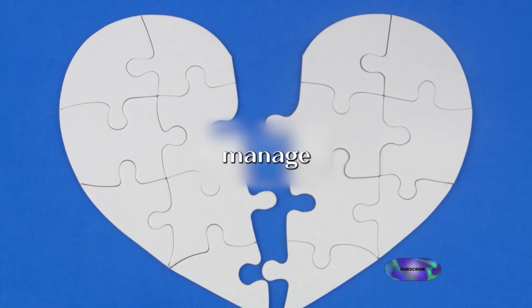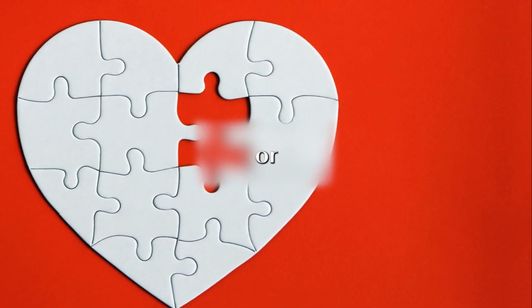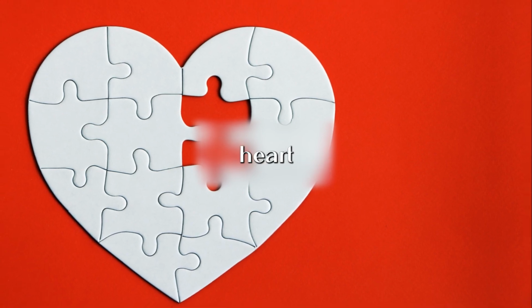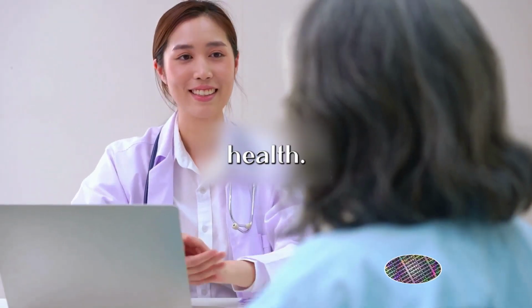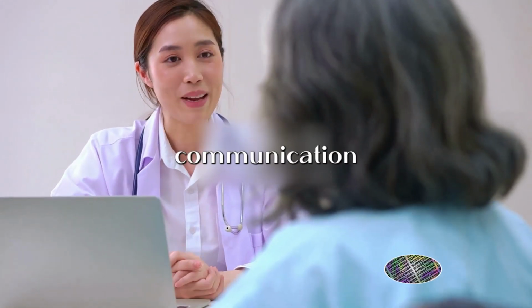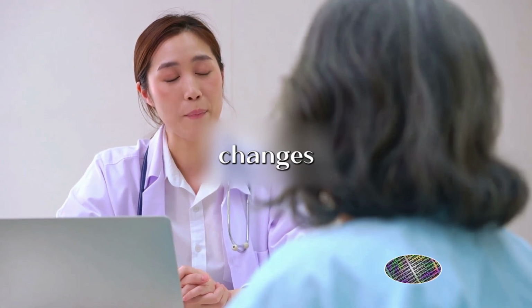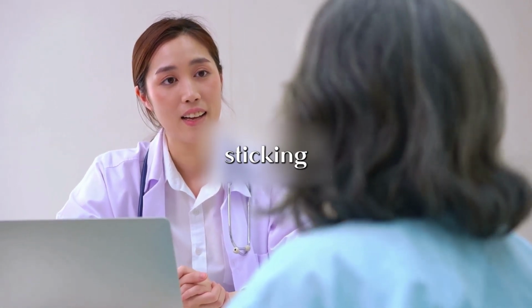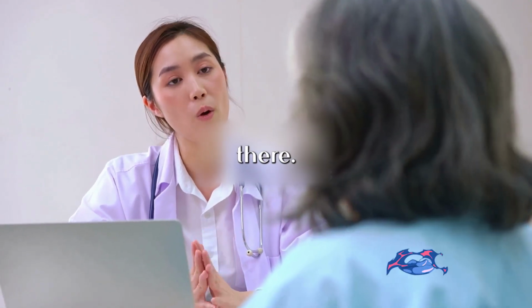It's crucial to manage risk factors and comorbid conditions to prevent or manage congestive heart failure. This involves taking a proactive approach to your health. It's about regular communication with your healthcare provider, keeping them informed about any changes in your symptoms, and sticking to the treatment plan they've outlined for you. But it doesn't stop there.